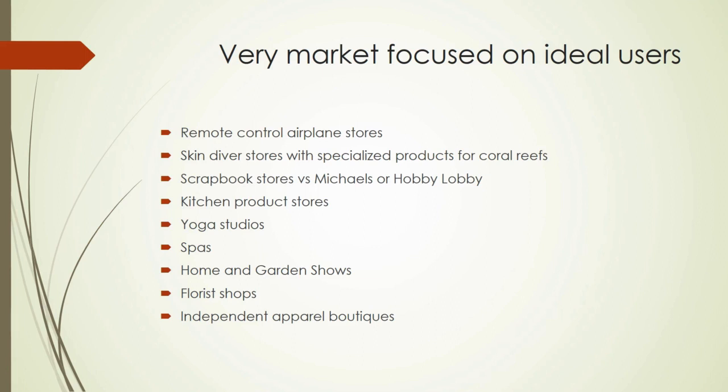As I said, scrapbook stores, kitchen product stores, but then you have yoga studios, you have spas, you have home and garden stores, you have florist shops, you have independent apparel boutiques. There's many small markets for inventors to attack first that really target the right focus on the target market, going after the target customers that you really want to sell to. So, be open-minded, but look at all the stores, look at all the ways they can sell and really get your product out there.